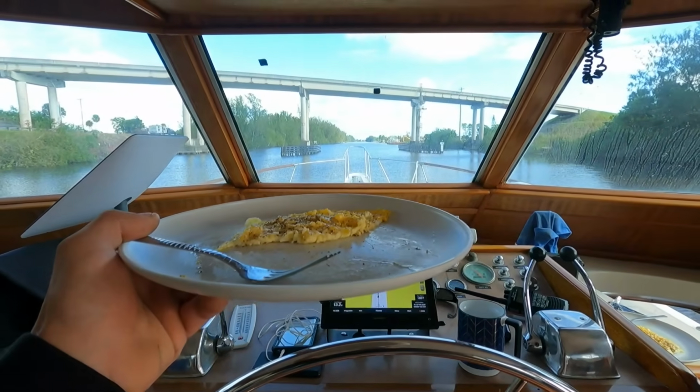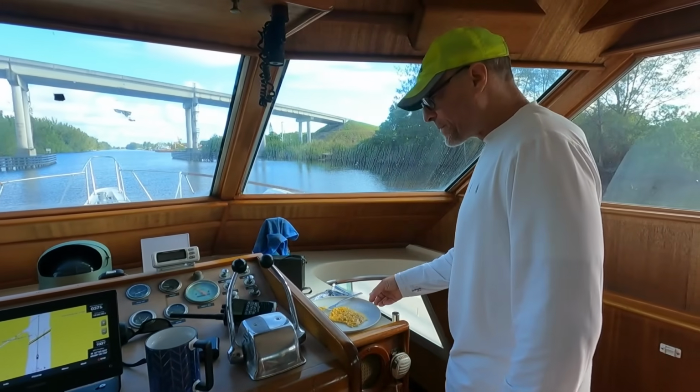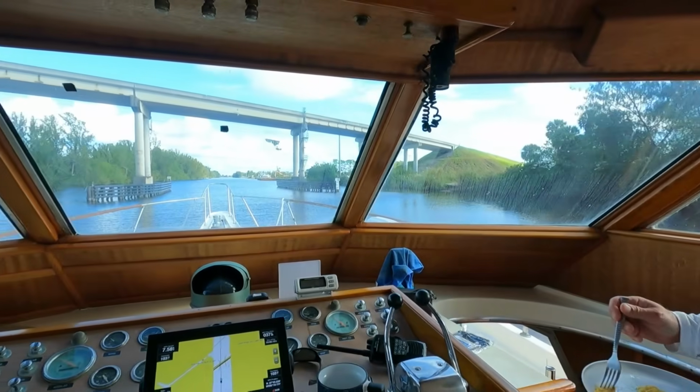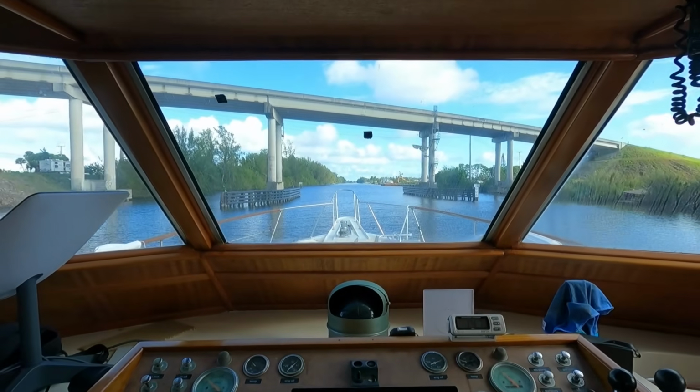Scrambled eggs for breakfast in the St. Lucie Canal. Here we are at the St. Lucie Lock.